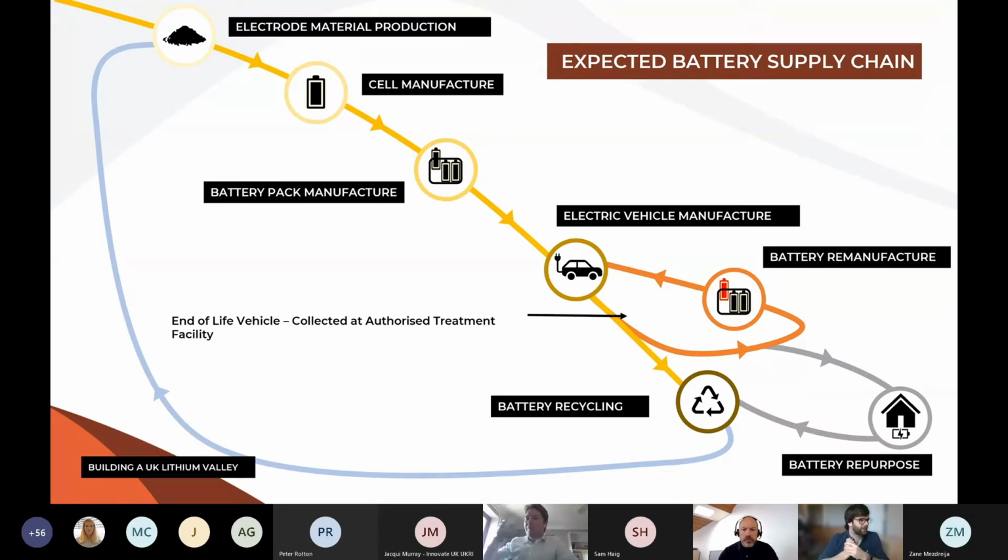So this is a diagram that many of you may have already seen before, and I think Sam and Jacqui will touch on this a bit later. For those who don't know, this represents a circular model for battery production. So up in the top left, we've got our electrode material production feeding onto cell battery pack manufacture, and then onto the application for that battery.